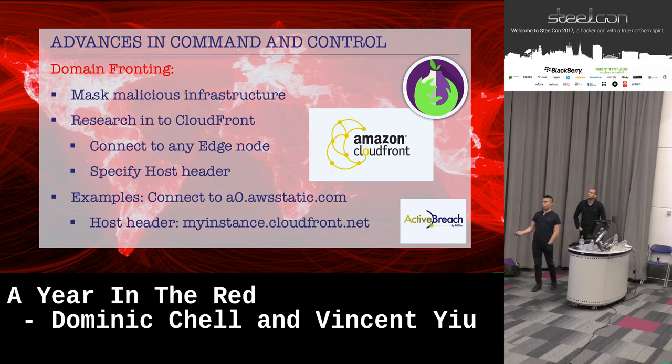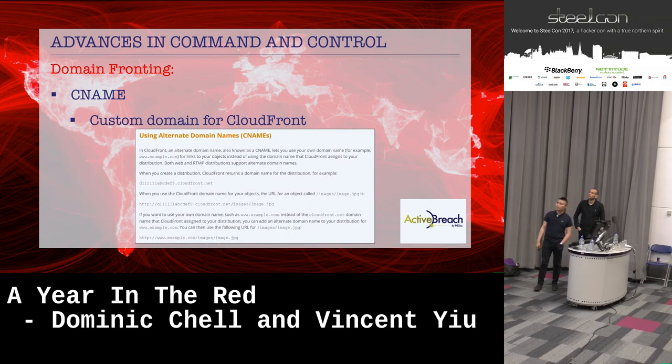It'll actually grab the resource from my particular instance as opposed to the actual website. What was interesting was I then looked into the fact that you could use CNAMEs. If you're like bankofamerica.com, you probably want to have cdn.bankofamerica.com as opposed to some randomly generated platform.net, which doesn't look that great.